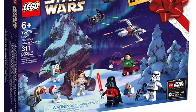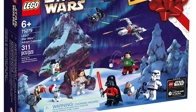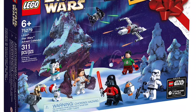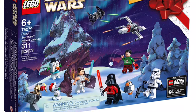these mini builds. As for the minifigs though, we get Christmas Sweater Poe, Luke Skywalker, a Sith Trooper, Episode 9 Rey, Christmas Dio, a Porg, a Battle Droid, a Pit Droid, a Stormtrooper, and Christmas Darth Vader.